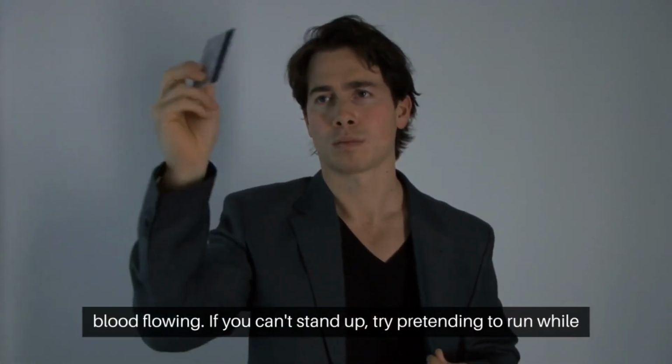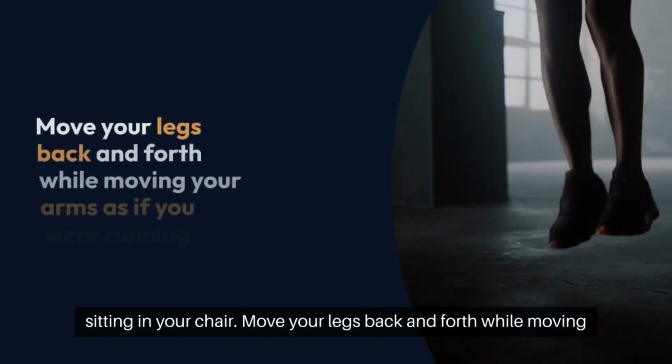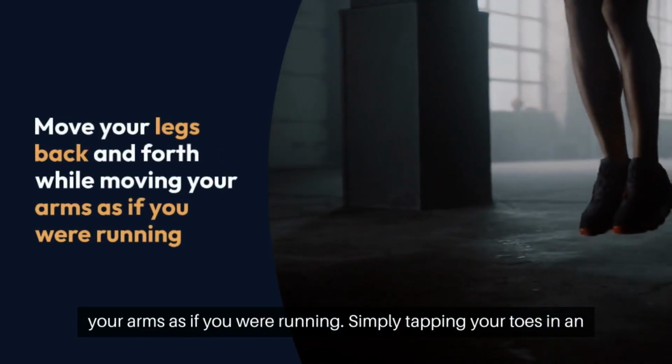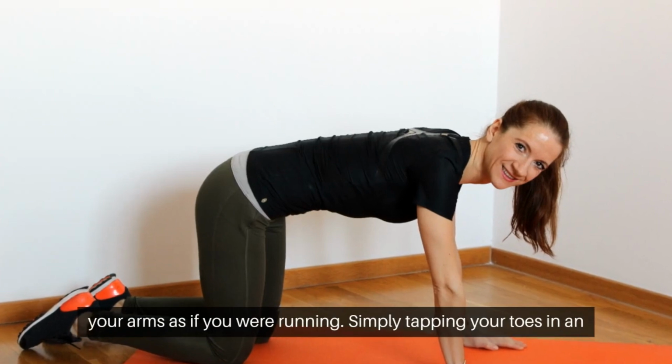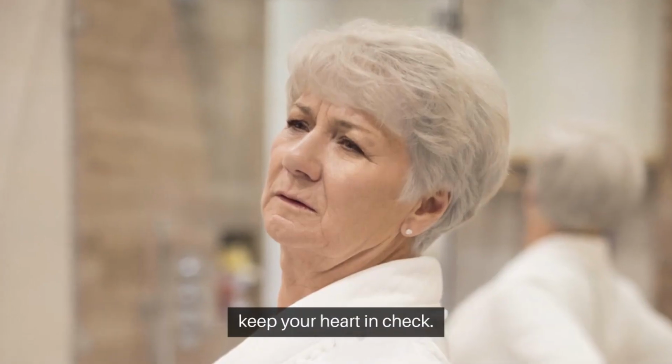If you can't stand up, try pretending to run while sitting in your chair. Move your legs back and forth while moving your arms as if you were running. Simply tapping your toes in an alternating pattern can help you burn off a few extra calories and keep your heart in check.